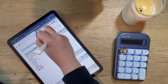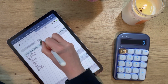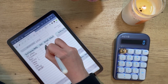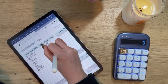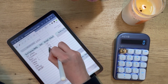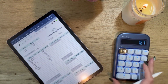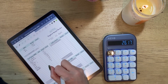So $167 for cell phone, $150 for insurance, $908 for the boat. Chase 1 is going to be $560. Chase 2 is going to be $240. NFM is going to be $120. USAA is going to be $150. I don't know why that's so bad. $317 for savings. And Amazon is going to be $5 because that's all I have left on that card. There's no more balance left. Let me see. All right, so let's go ahead and add that up. It's going to be $26.17.